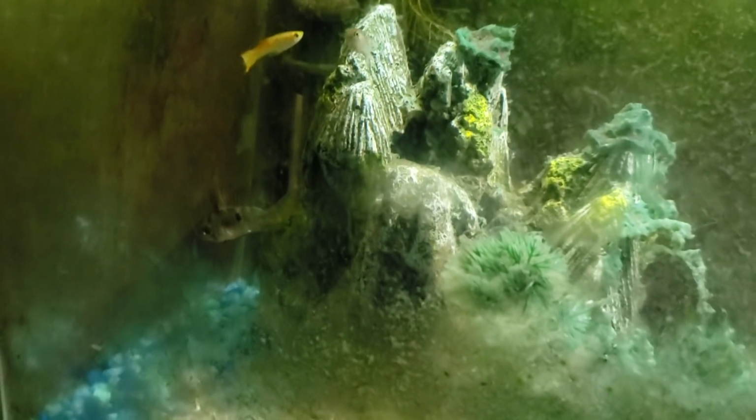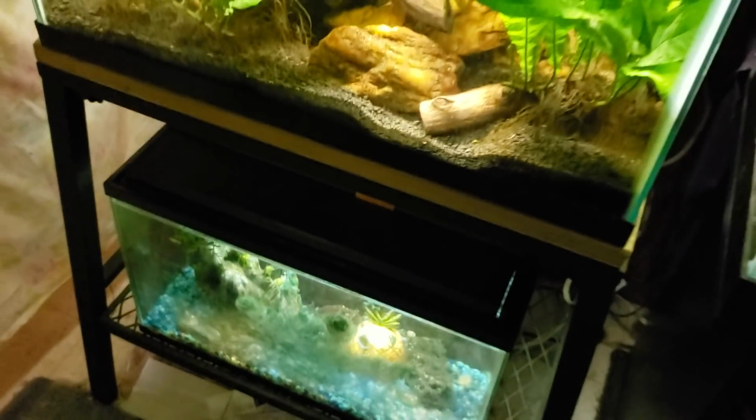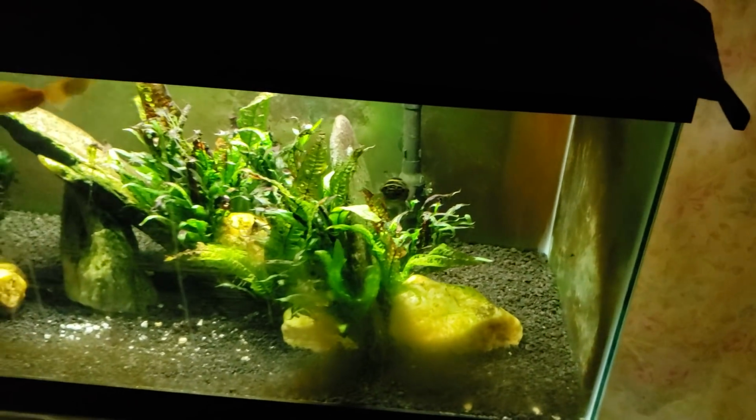So I'm happy about that. I was wondering whether or not this one was going to bounce back after it had been so bullied. It was really looking pretty bad on the night that I finally separated them. And I didn't know if it was going to make it through the night. But it did, and it made it through another night, and it has now made it through yet another night. And so I'm happy about that.